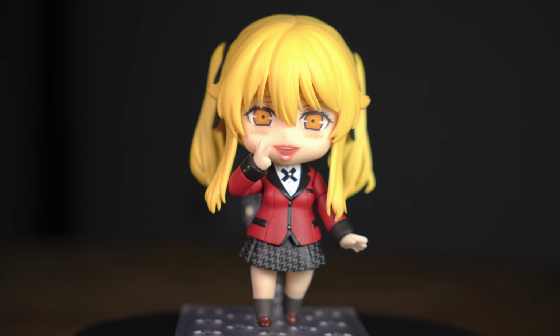I'm probably gonna go with this faceplate here where she has that kind of lustful look, like, you know, she's in the middle of gambling or whatnot. But yeah, I already had the Yumeko with that same similar faceplate, so I'll probably go with this one as well. But yeah, a terrific little Nendo.